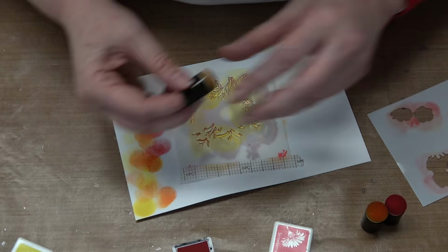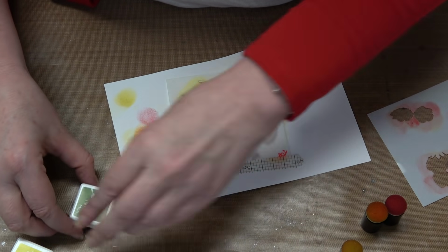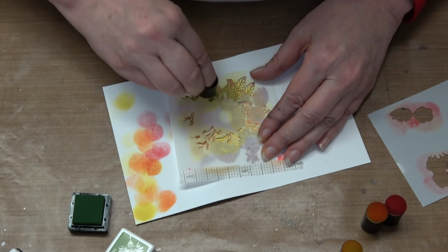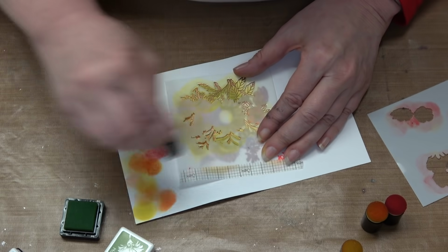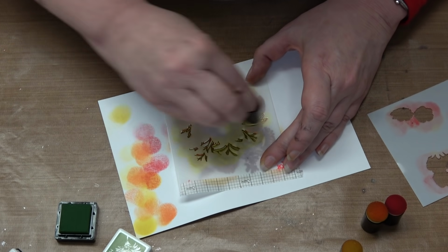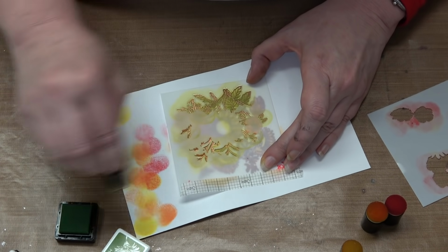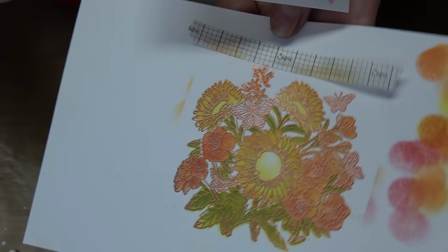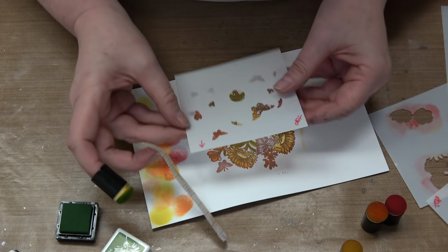Okay, and now I can go back in with my green. If you've always wanted to be able to color, but you're afraid of it, these stencils make it so easy. If you are a newbie to crafting, stamp, stencil, done. Okay. So there I am. Oh, it's really coming along, huh? And the last thing I need to do is my butterflies and my centers.